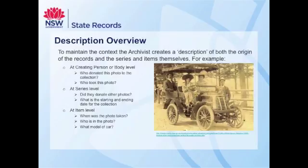With a photo like this, and we had someone else make a very sensible suggestion, when you're dating something, look at what else is in the picture. Now, I don't know anything about automobiles, but even I can tell this is not a modern one. Unless, of course, they've been dressed up to do a reenactment. Probably not, but that's one of those traps.